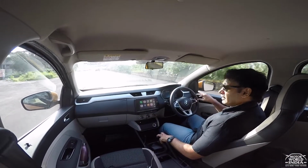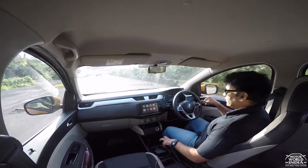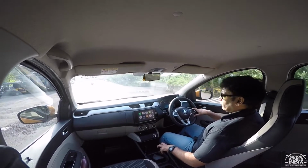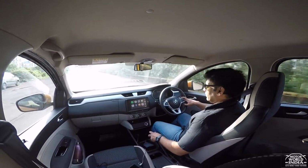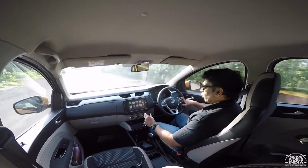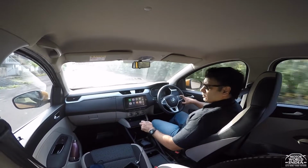The Triber is still powered by the 1 liter 3-cylinder petrol engine. This is the same engine that also powers the Kwid. This engine makes 72 PS of power and 96 Nm of torque. Mated to the 1 liter engine is a 5-speed AMT transmission. This is the same transmission that also comes on the Kwid. The only difference is that the Kwid gets the rotary shifter, whereas this gets the proper shifter stick.